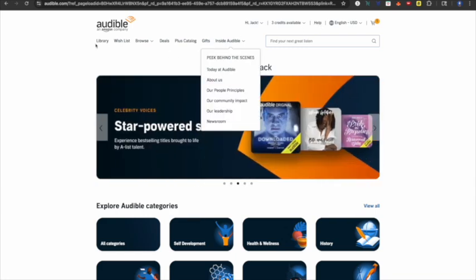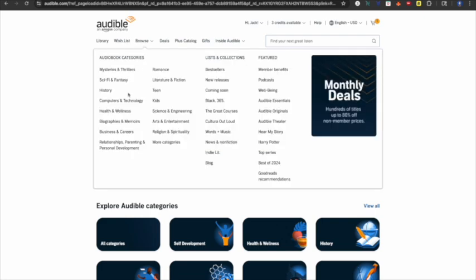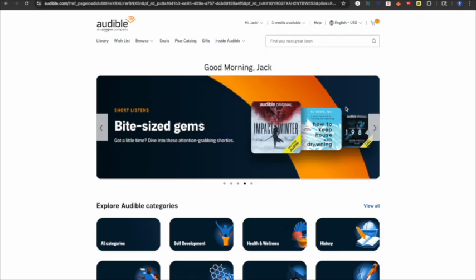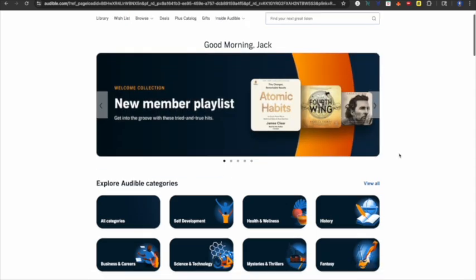We also have access to the help menu. And here we have the library tab, which is all the books we purchased. We can have a wish list. We can browse different categories. We can see what current deals Audible is running we can take advantage of. We can browse the Plus catalog, which is another added benefit to members. We can gift books, and we can also look at what's inside Audible.